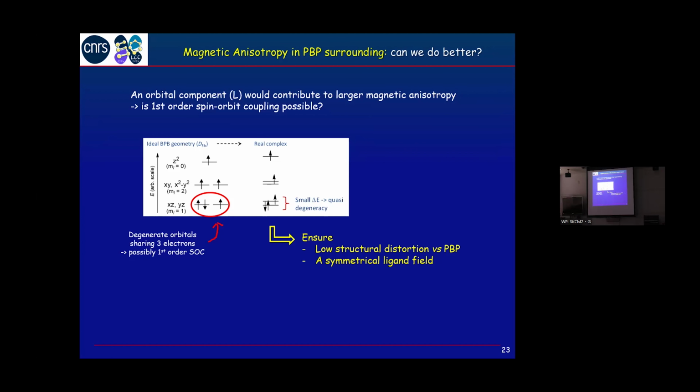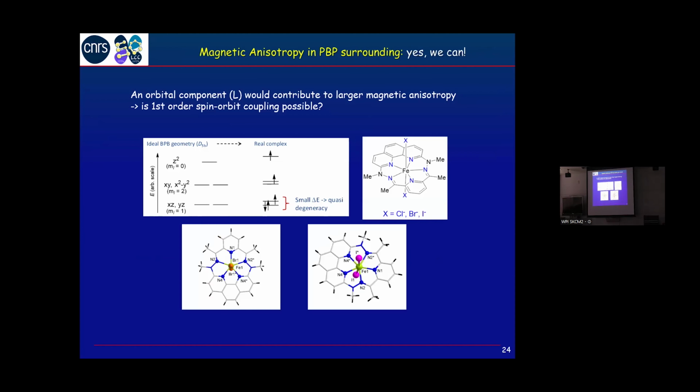small distortion and also with a very symmetrical ligand field surrounding the metal center. So for that we used this ligand. With this ligand we have only nitrogen connected to the metal, and the nitrogens, from a chemical point of view, are very, very similar. So here we expect a ligand field that is quite similar in the equatorial position. Moreover, this ligand is very rigid, and this means that there will be no distortion in the equatorial plane. And here are 2 crystal structures of these compounds. So we made them with iron, and in the apical position we have a halogen, a bromide or iodide.